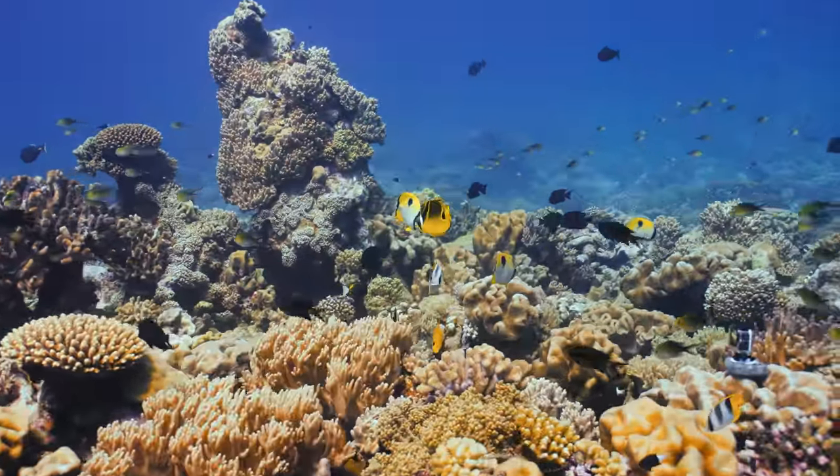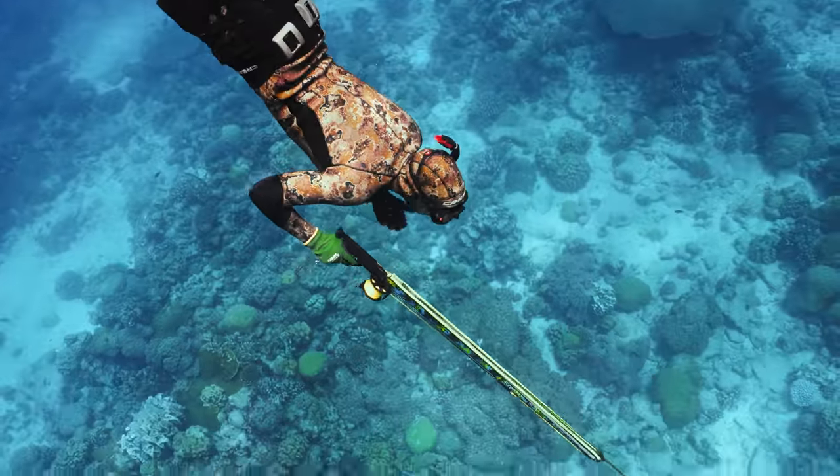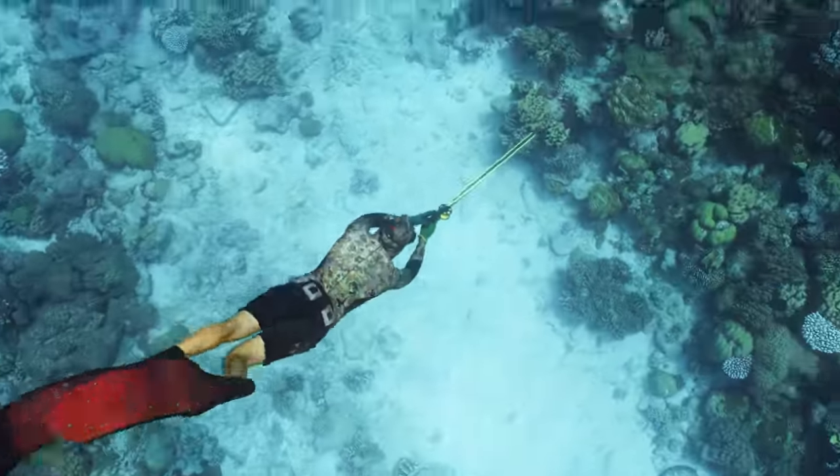Spearfishing is the most selective and sustainable way to bring home a feed of fish. On the top of the wish list today is coral trout, my favorite eating fish in the entire world.